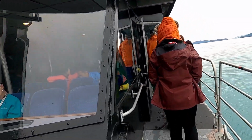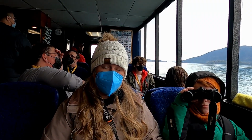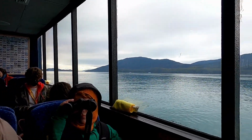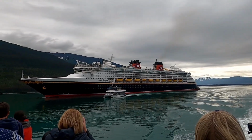get really close to the coastline as we came up the fjord, being side by side with the Disney Wonder. And then we got really close to the glacier on the smaller vessel. These were some great views of the glacier, the mountains, and the Disney Wonder itself, and we really enjoyed it.